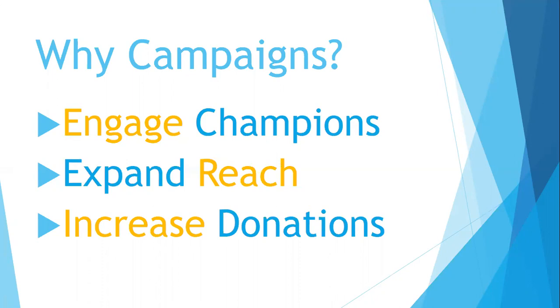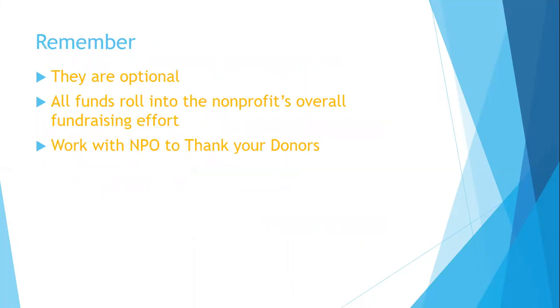You most likely have a slightly different network than the nonprofit will already be reaching out to, or you'll be doubling down on the folks that they are already engaging. Additionally, you'll be helping increase donations to an organization you strongly believe in. Remember, a campaign is totally optional, and all the funds you raise will roll into the nonprofit's overall fundraising efforts. There's no need for you to worry about cutting a check, etc.